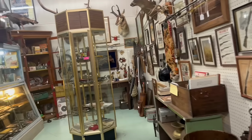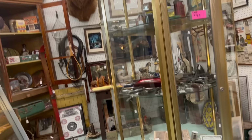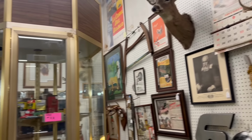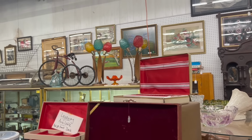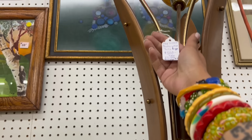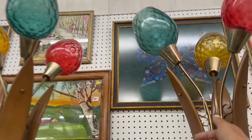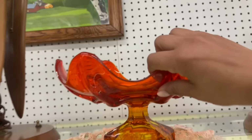What's going on in here? It looks like more manly man stuff. Hunting and petroliana, knives. Yeah, not really my thing. Dude, those lamps. Let's go check those out. It looks like $550 firm for the pair. Yeah, for the pair. Those are fantastic. Cool. Little Viking. Yeah, very cool.